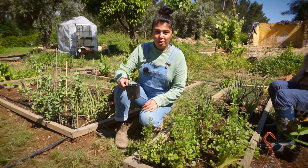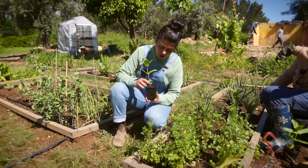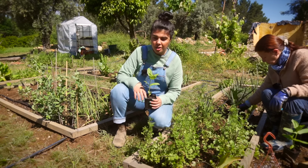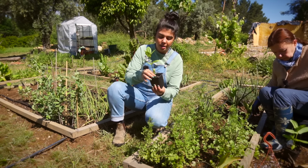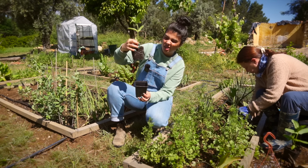Some people have asked my mother to be mic'd. I've done that. So basically, since yesterday, we have been placing a lot of the stuff that was in the greenhouse in here, because they were really, really big already. So we got a zinnia over here. And as you can see, it's not root bound, but it's getting there.